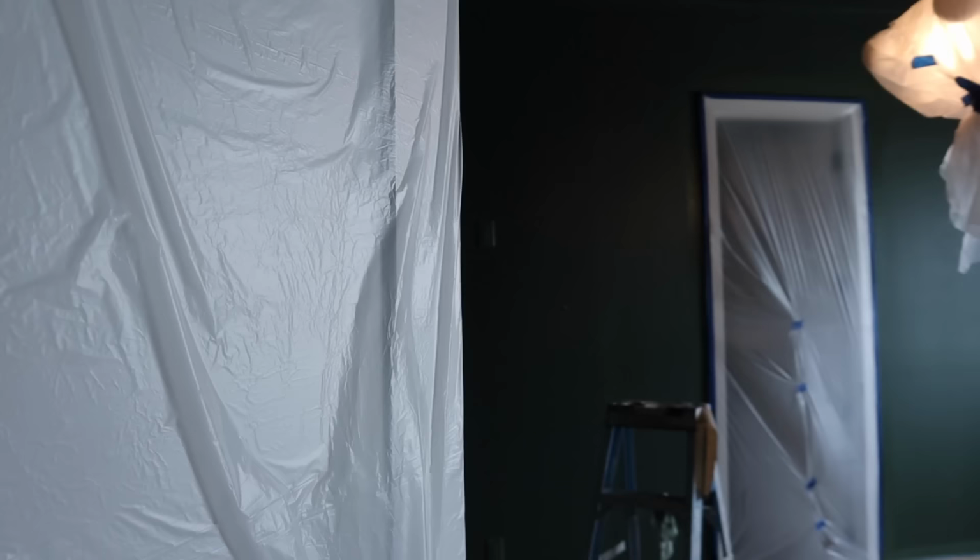Oh my goodness. That looks dope. Oh, it looks so good. Yeah, we definitely picked the right color. Wow. Oh my gosh, it looks so good. Can't even tell on camera. There you go. Eek, yay.